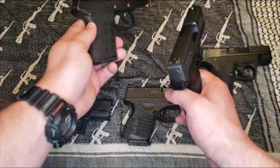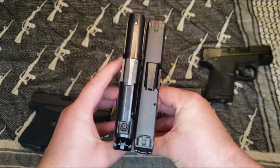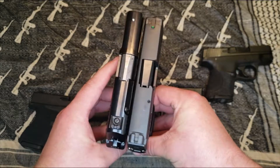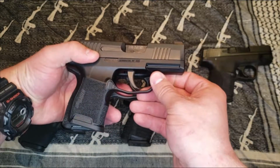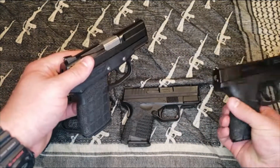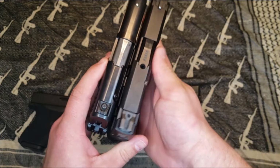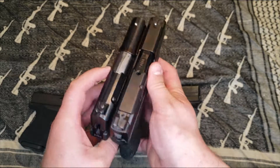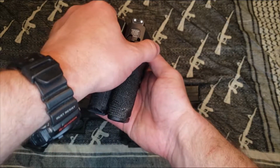So, SIG P365 10-round flush fit magazine. It's basically a double stack magazine. A little shorter, maybe a little wider for the SIG. Not much. And you guys can see there, if I line up the top of the slides, about the same, roughly. Again, just rough measurements here, guys. Nothing super scientific about this. M&P from the top, about the same width, maybe a little bit wider, a little bit longer. If I line up the top of the slide, it's a little bit longer, just a little in the grip, not a whole lot.